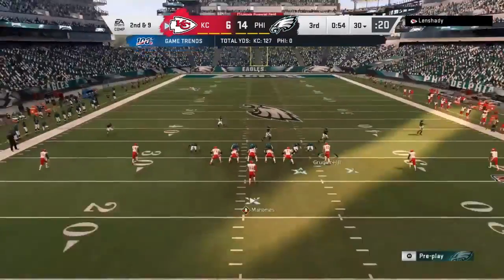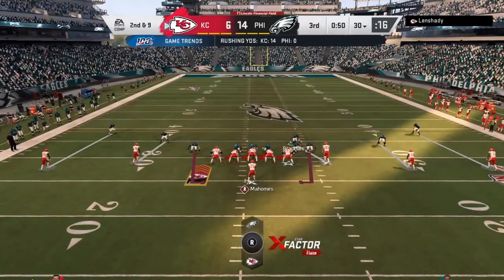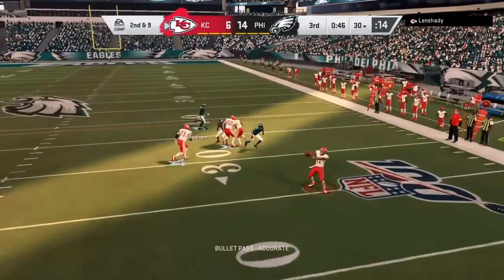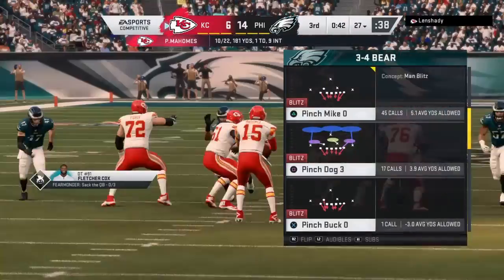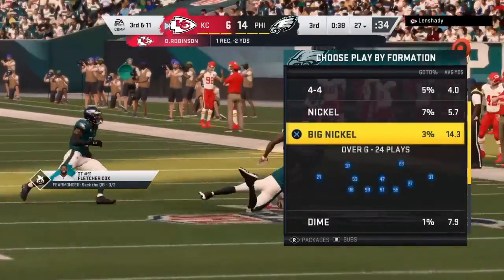Here's 2nd and 9, just a yard on that last run. Looking to throw is Mahomes. Robinson's got it. And they take him down, losing yardage back at the 27. The second down play result obviously no good.